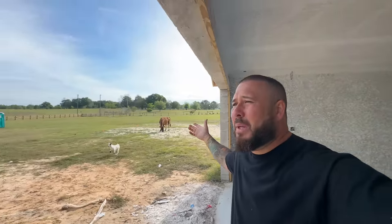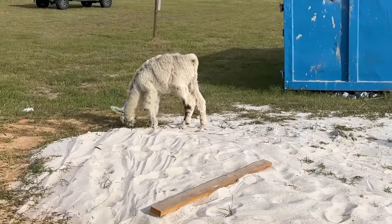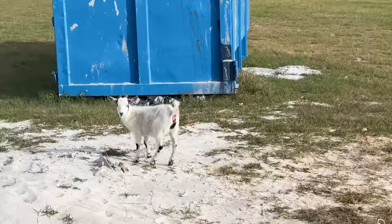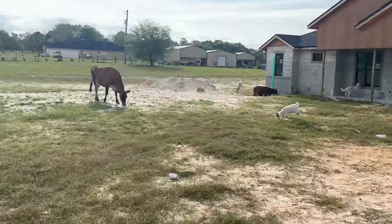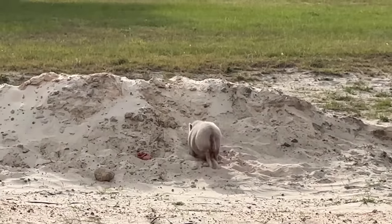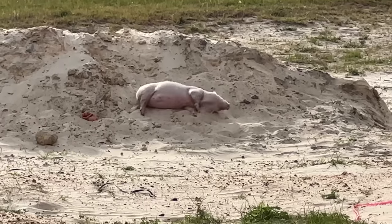Why do you guys pick here? Of all places, there's so much crap here. Look at this place. And they want to eat here. Come on, guys. Yeah, that's right. What's so tasty about the grass here? There's just sand. Oh my gosh. I mean, I could understand that with Miss Piggy. She's just having a good old time with that little dirt mountain. Look, Miss Piggy, oh my gosh, she's so cute.